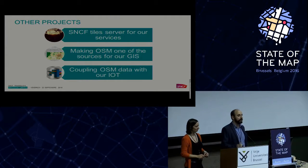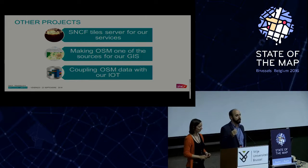We are also working in Transilien on pushing the information of OpenStreetMap into our GIS. Right now, we don't have a real GIS in Transilien. They are creating it, and so we are working with them to make them use as much of the information as they can from OpenStreetMap. It's not an easy process, right?